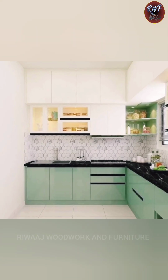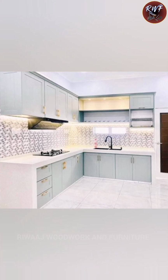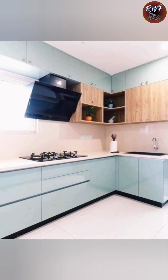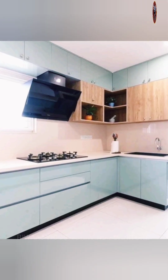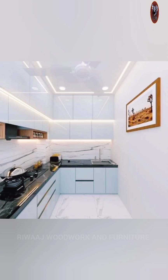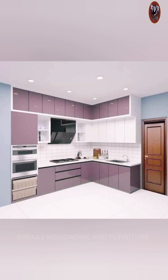First of all, optimize layout with the work triangle. The kitchen work triangle is a foundational design principle that positions the sink, stove, and refrigerator in a triangle layout to enhance efficiency.